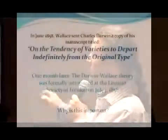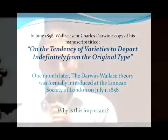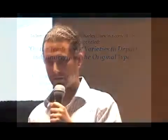He wrote a manuscript and he sent it to Charles Darwin. It was called On the Tendency of Varieties to Depart Indefinitely from the Original Type. He had a completed manuscript on his theory of evolution. One month later, see, Darwin had been putting thoughts together for about 20 years, but he didn't have it formulated yet. The Darwin-Wallace theory got introduced at the Linnaean Society in London in 1858.